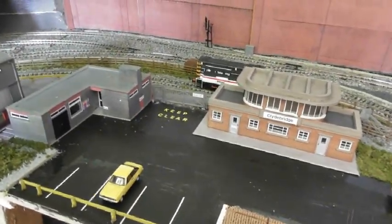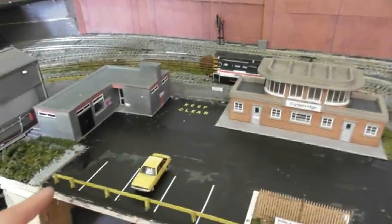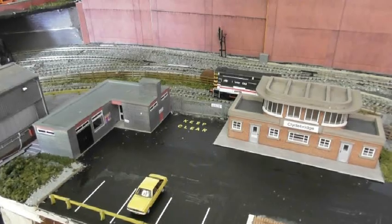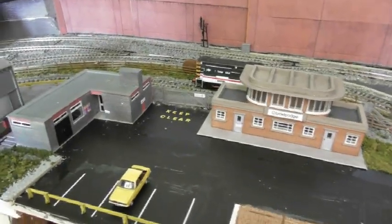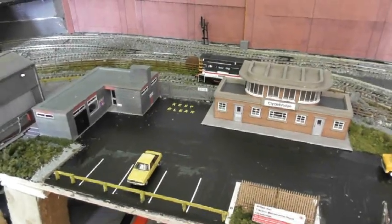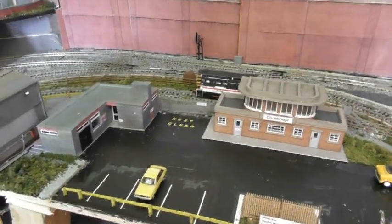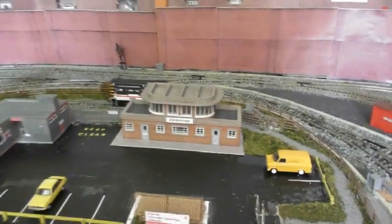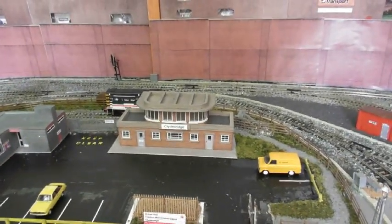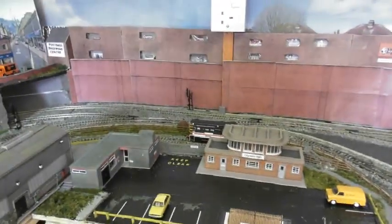So, did you hear the horn there from the train? Yep, it's right on time. Anyway, what we're going to do next obviously is the fence will be able to go up here. I might get that done for the June update and get it completed round here, and this all get replaced with new stuff too from Scale Model Scenery. So that's actually what's been happening there.